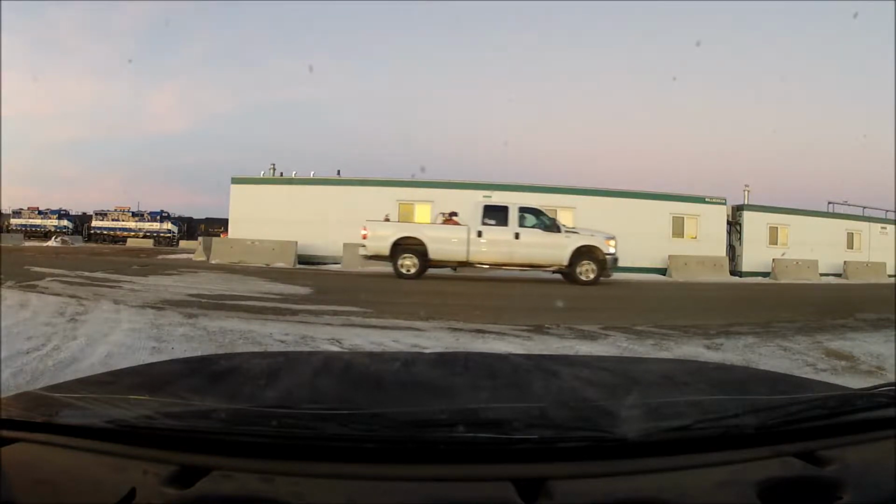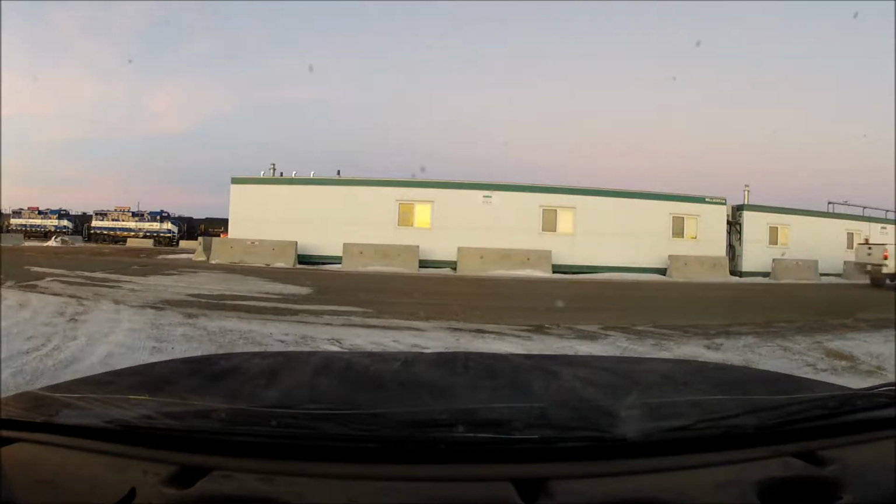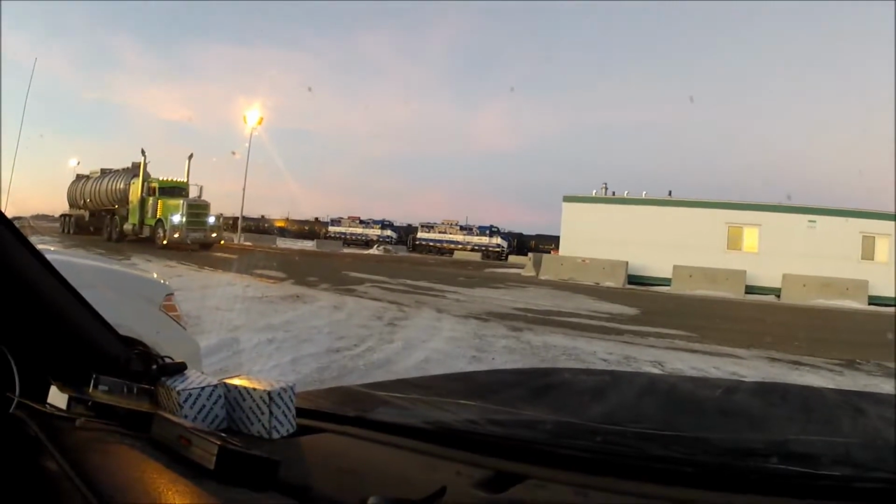Which is most unusual, but it is so cold out there I cannot keep going. My feet are like two blocks of ice and it is brutal with the wind. Oh, here's another trucker coming in.